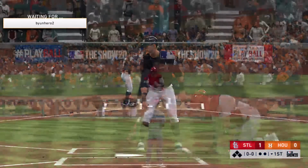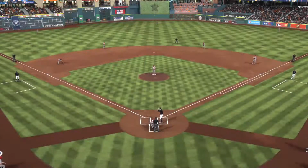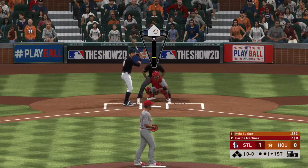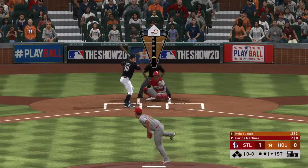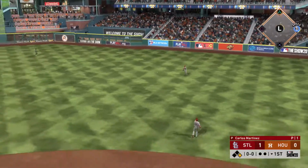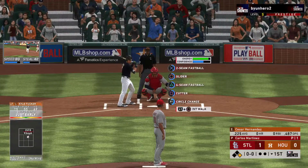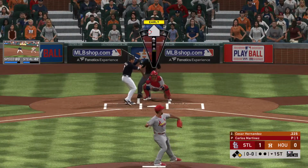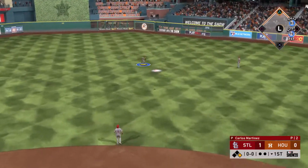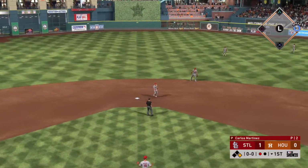Digging in, Kyle Tucker. He'll lead things off here in the bottom half of the first. Now here's the pitch. On a line, that's a base hit. At the plate, Cesar Hernandez. He swings and sends it in the air to right center field. And he will get there to make the running catch as that ball hung up just a little bit too long.